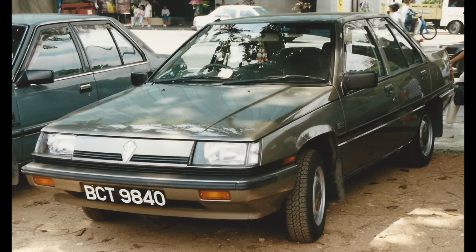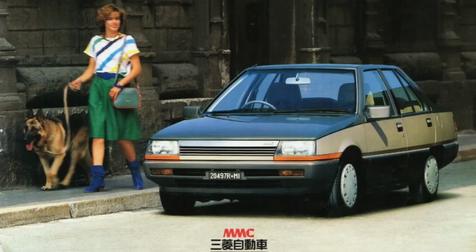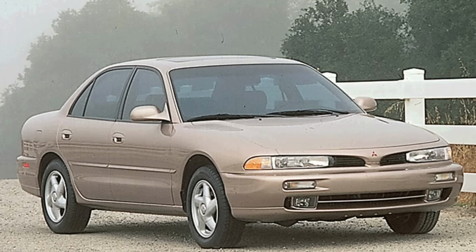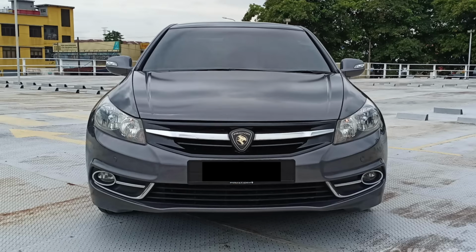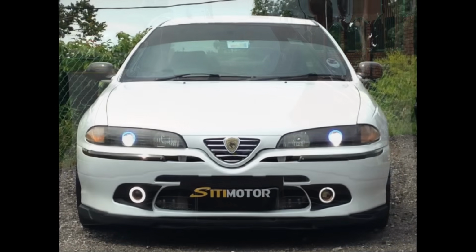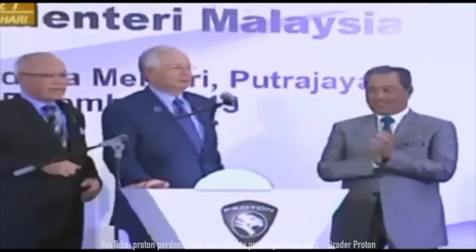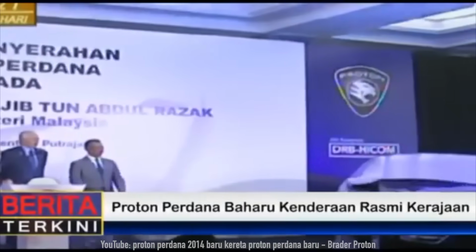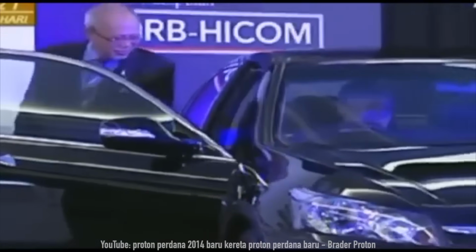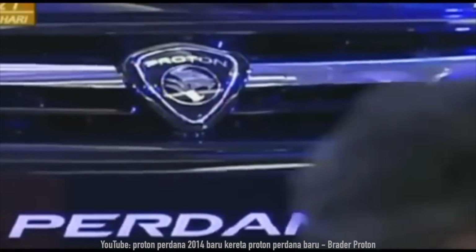As you might expect, many of Proton's early vehicles were either rebadges or built on Mitsubishi platforms. In fact, the first generation Proton Perdana was essentially a badge-engineered 7th generation Mitsubishi Galant, but for the sake of this video, we're going to be looking at the 2nd generation Perdana, which was actually a rebadged Honda. Now while the first generation was sold from 1995 all the way up until 2010, the Perdana went on hiatus for a couple years until 2012 when Proton entered a collaboration deal with Honda. And as a result, the 2nd generation Perdana finally went on sale in late 2013 as a 2014 model.